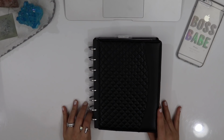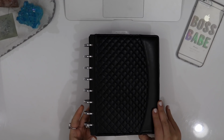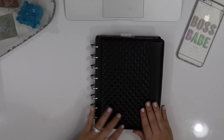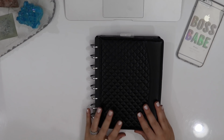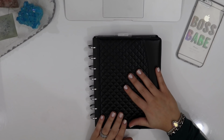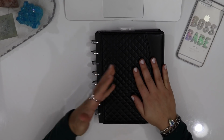Okay, so here is the planner that I'm going to be using for 2018. Now, I realize that if you've been following me for a while, this looks a little bit different than the normal system that I've been using. Although it still is disc bound, which I've been in for a couple of years at this point, I am not using a planner cover or a notebook cover on this notebook. It is just the front and back leather covers of an ARC disc bound leather cover.